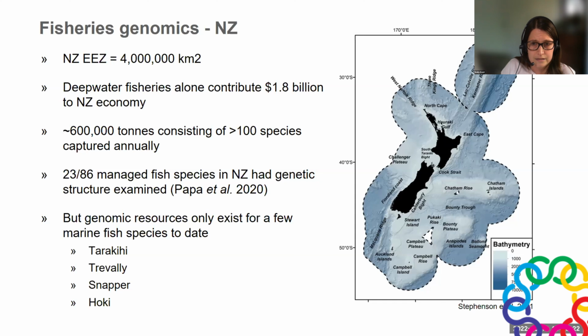The deepwater fisheries industry alone contributes some $1.8 billion to the New Zealand economy, and approximately 600,000 tonnes are harvested annually from wild fisheries and aquaculture around New Zealand, and this comprises over 100 different managed species. In a recent review, they found that genetic resources existed for 23 out of 86 of those managed fish species. But when it comes to genomic resources, these only exist for a few species to date. And this includes the species that I'm going to talk to you about today.